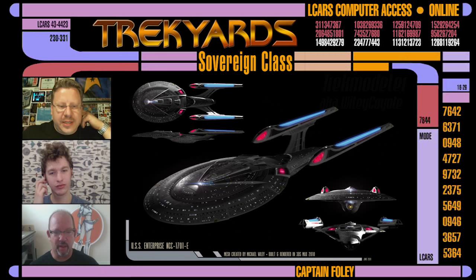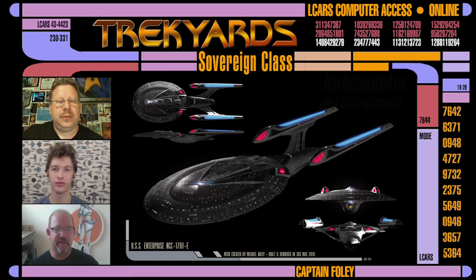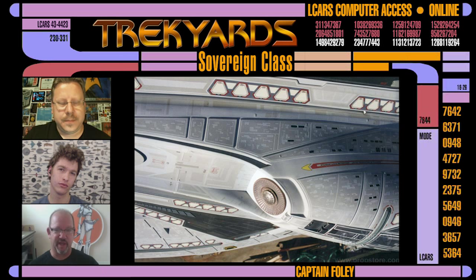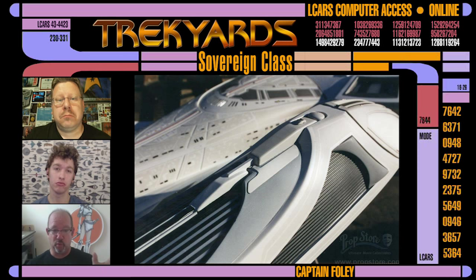CG was an issue because when they had built the model, they tried a whole bunch of new processes on it, model making wise. They cast it out of clear material originally. And instead of just having frosted windows, they were actually going to put slides. They took slides of the Enterprise D of all the sets and put them on a back of microscope slide, actually behind the window. So it would have a little bit of a 3D effect when the camera would go by. So you'd look like there's a real set in there.